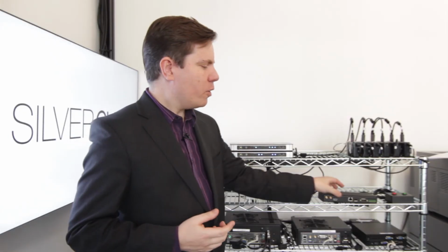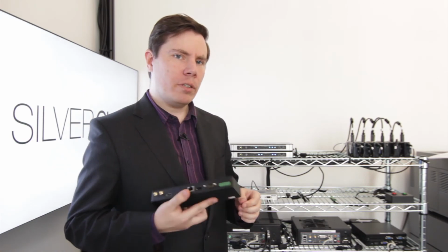Aperture is not just an idea. We've already made it work. Here's our first partner's hardware, which they're getting ready to ship to customers.